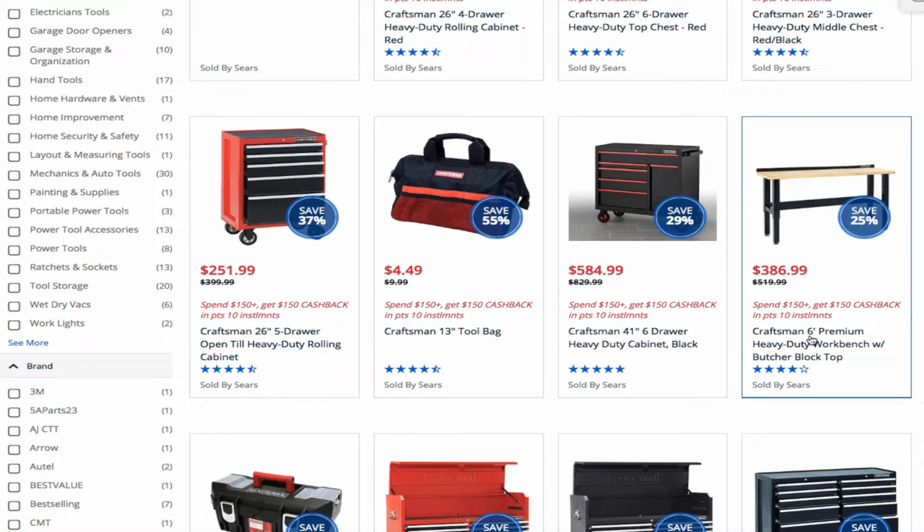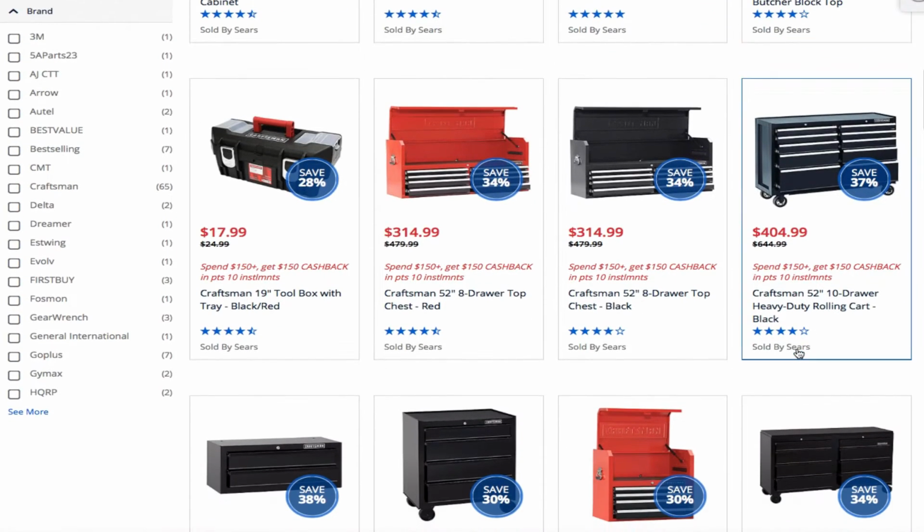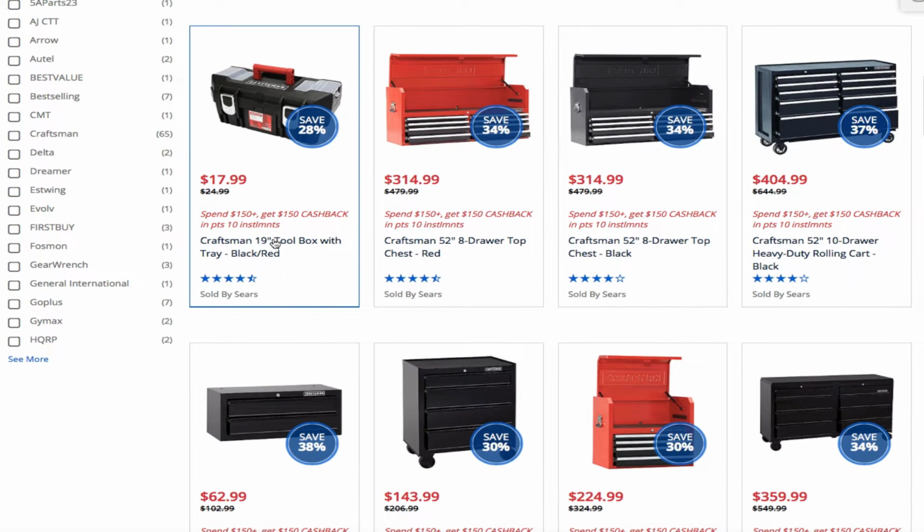This is a Craftsman 6 feet premium heavy duty workbench with butcher block top for $386.99. You got the Craftsman 19-inch toolbox with tray, black and red, $17.99. You got the Craftsman 52-inch 8 drawer top chest in red, $314.99.